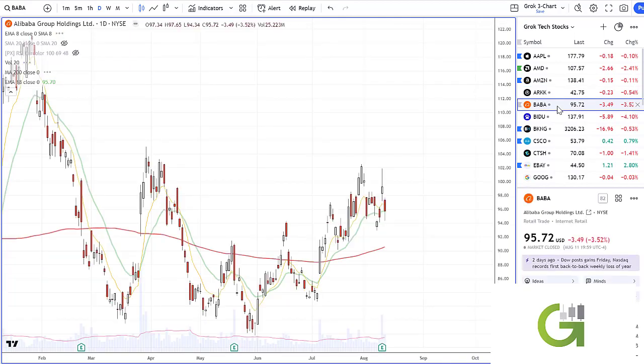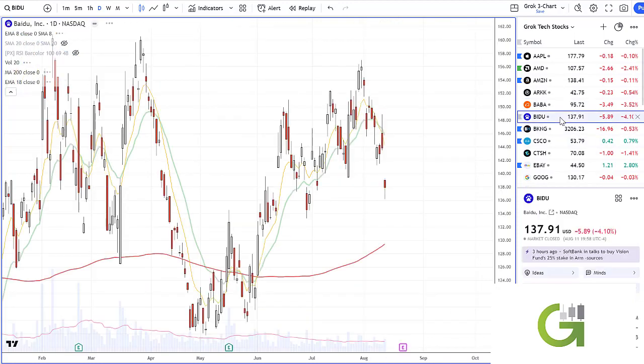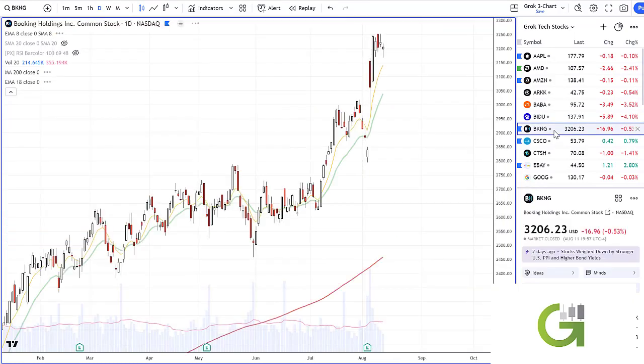BABA, if you look at this, symmetrical triangle, we're up above the moving averages. As long as we can stay up here and we get a breakout of this upper trend line, that is a buy. Baidu, if you look at this, rising wedge, breakdown, pop, and a drop. But we have earnings coming up. As a rule of thumb, I do not like holding over earnings.